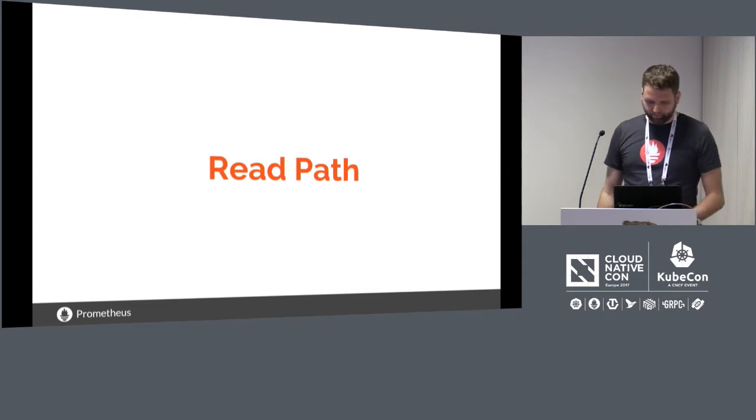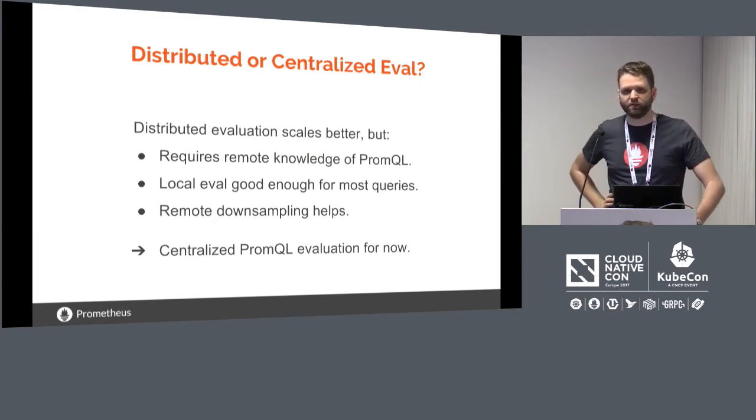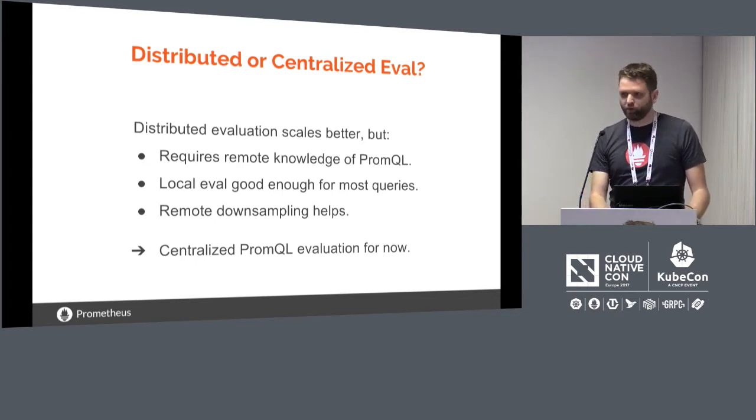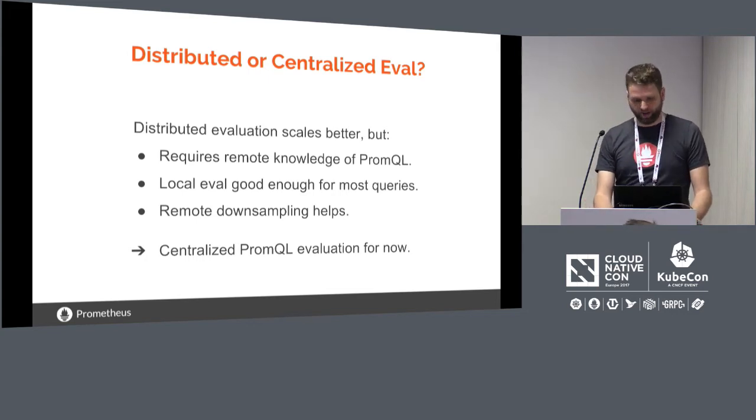So on the read path, we had this central question around distributed or centralized evaluation. On one hand, for scalability, if you want to make really big queries over many time series, over a lot of history, at some point you would need some kind of distributed evaluation, downsampling, aggregation of local results, and so on. But that would require some kind of remote knowledge of PromQL constructs, or you would need to translate PromQL constructs into InfluxQL or whatever you're dealing with. And it would require more complexity on the remote end.